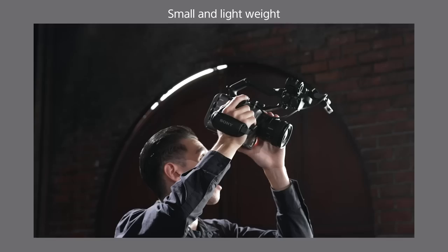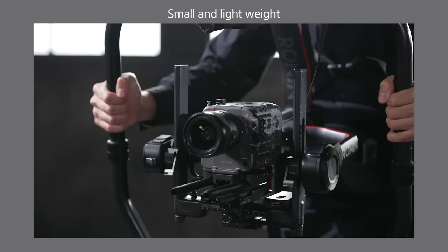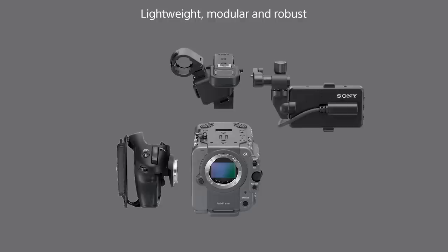With a full-frame sensor and the latest shooting functions, the FX6 is in the same class of size and weight as the FS5 series. In addition to handheld shooting, the FX6 is highly mobile and can be used for shooting with stabilizers and drones. The modular design of the FX6 allows you to mix and match the parts you need depending on your shooting needs.